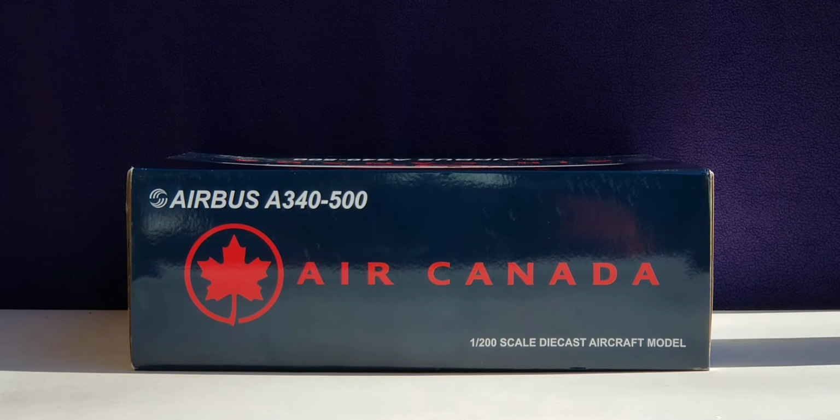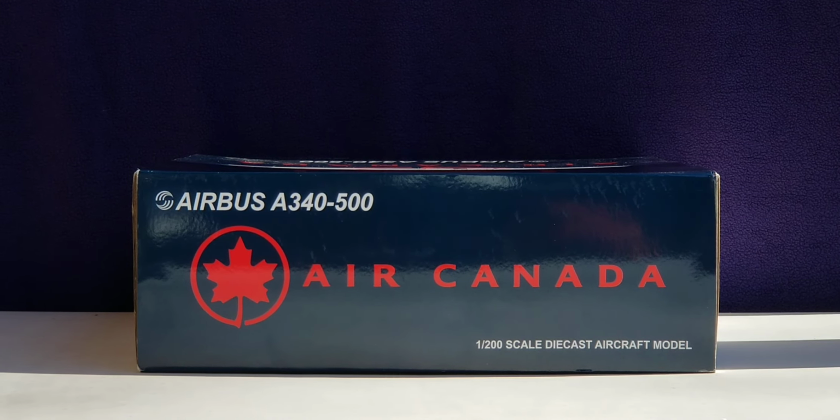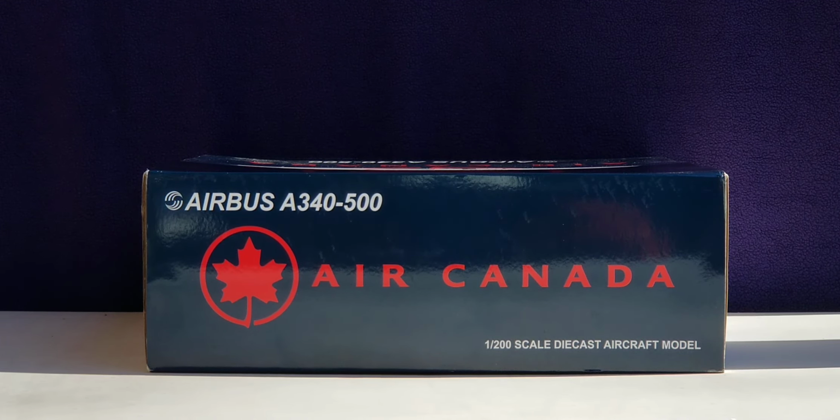All right, now you're looking at the top of the box. What you see is the aircraft type, the Air Canada rondelle maple leaf logo, the Air Canada title, as well as the 1/200 scale diecast aircraft model information you see at the top of the box.